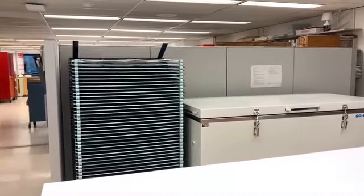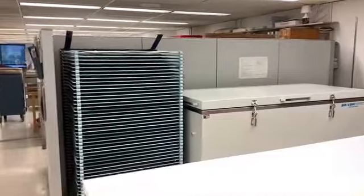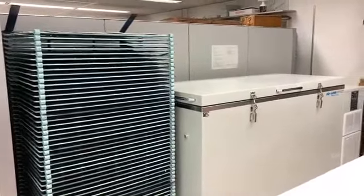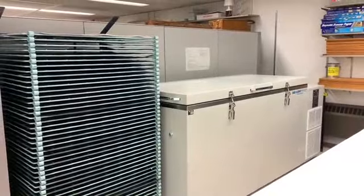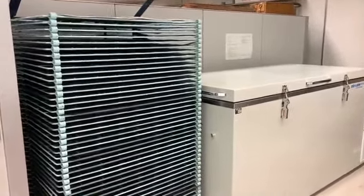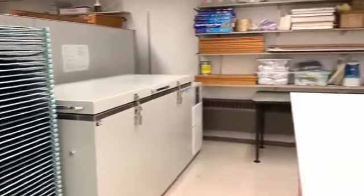And we also have a drying rack over to the left. So if we were to wash an entire book, we would first disbind it, wash the pages individually, and dry them out separately flat using a drying rack like this.